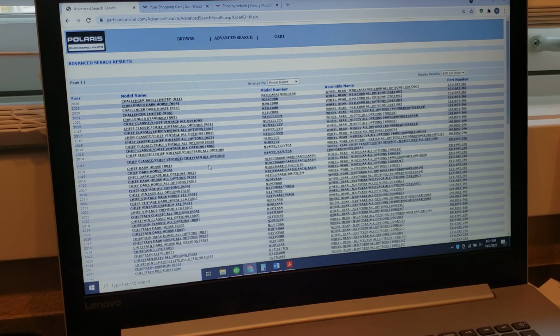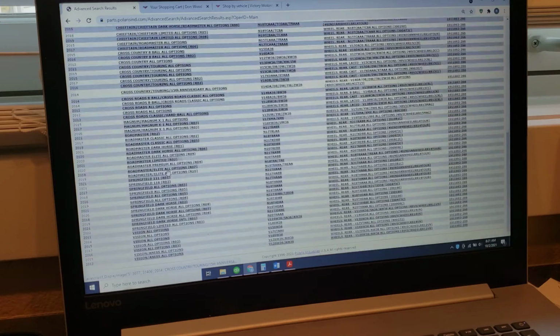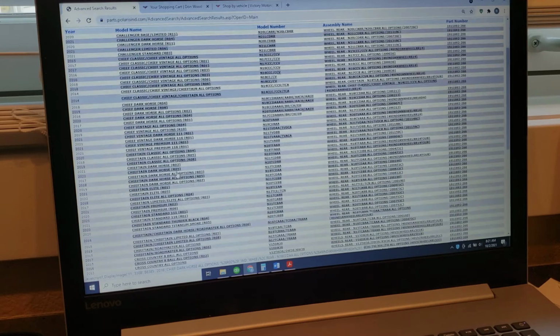And it turns out that they use this rear rotor on all the Indians, too. All the big twins anyway. Well, shoot, it even uses it on the Challenger. So I know that this is something Polaris is probably having supply chain issues with, because they really want to make their Indian customers happy. And if it's still unavailable, that's a problem.